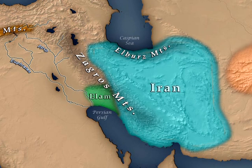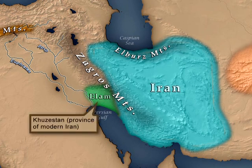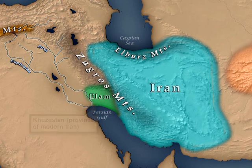The plain of Elam, modern Khuzestan, forms a border zone between the mountains of southwestern Iran and lower Mesopotamia. In antiquity, Elam tended to look more towards Iran than towards Mesopotamia, the same way Khuzestan looks toward Iran today.